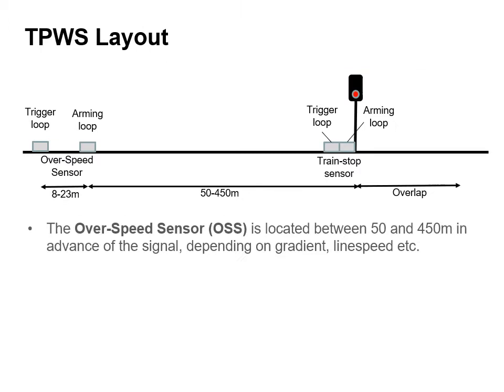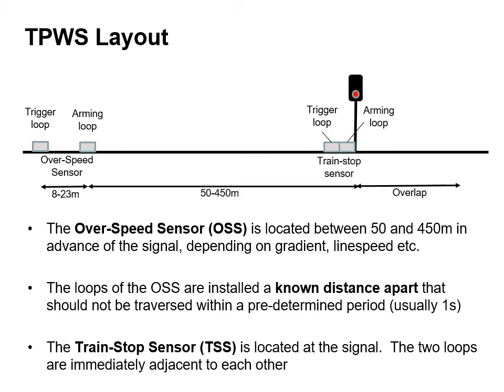The image here shows the layout of the TPWS equipment. The overspeed sensor is located between 50 and 450 metres in advance of the signal, and that depends on the gradient and the line speed. The loops of the OSS are installed a known distance apart that should not be traversed within a predetermined period, usually 1 second. The train stop sensor is located at the signal. The two loops are immediately adjacent to each other.